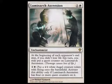Each opponent's end step. If I've got two opponents and they share one end step, then I have two opponents' end steps. So that means Luminarch Ascension triggers twice at the end of that team's turn. And if I didn't lose life this turn, then I can put a quest counter on. So I can get two quest counters on, which means Luminarch Ascension can be active within like 2 turns of casting it, and you can be making angels everywhere. Which means this is a very, very good card in Two-Headed Giant. Broken, in fact.